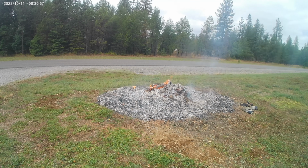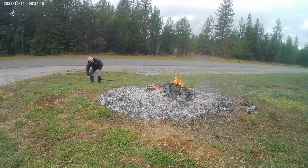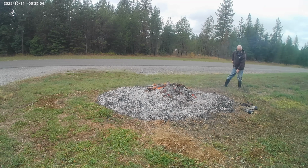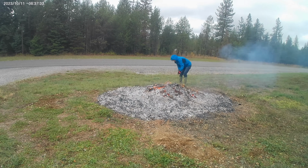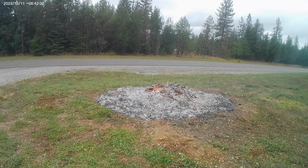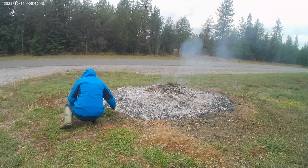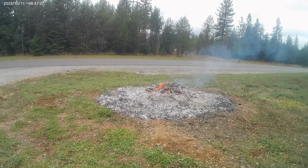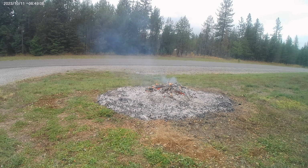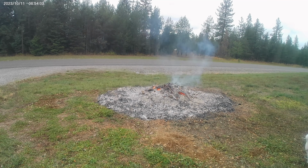I'm doing about 10% of the burning I did when I first moved in the property 6 years ago, if that. And I just didn't like all the smoke and carbon dioxide going into the atmosphere. So I bought the chipper, which you've seen my videos on, and I do most chipping now and try to get as much chipped as I possibly can with what I have.